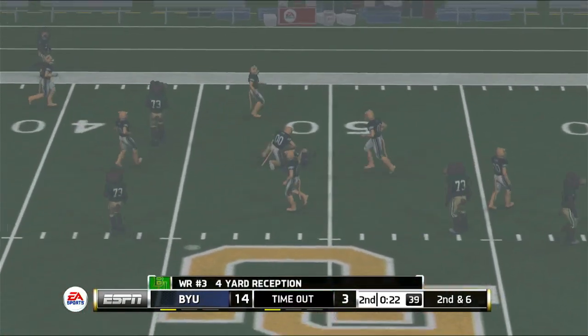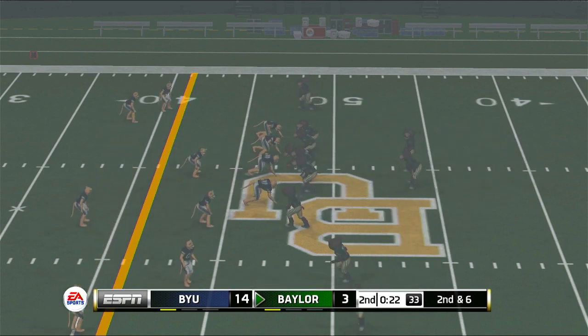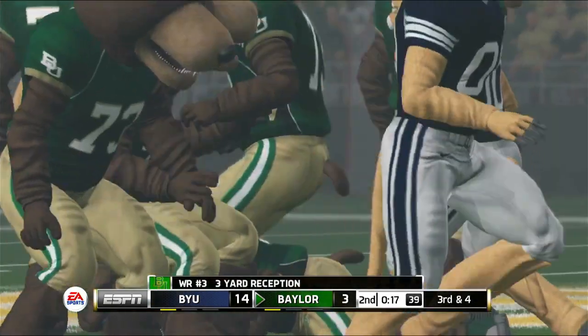Grabs it and hammered right there. He didn't have much of a chance on that play. Boy, this defense has a lot of speed. They're all over him by the time he caught the ball. Let's go. Black five, black from the 48-yard line. Second down. Complete pass and hit hard as he came down with it.